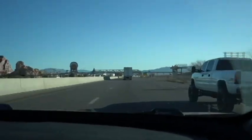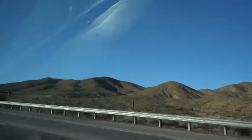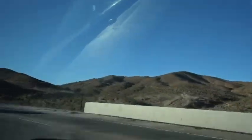Alright guys, so here we are back on the road again. Again, this was a day trip, so we just headed up in the morning, came back at night, and had a lot of fun. Although we gambled a little bit, the slot machines were just not that friendly to us. So instead of heading out about 5 o'clock, we ended up heading out about 3:30.